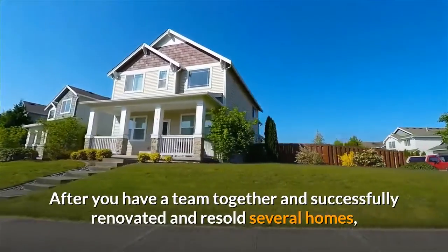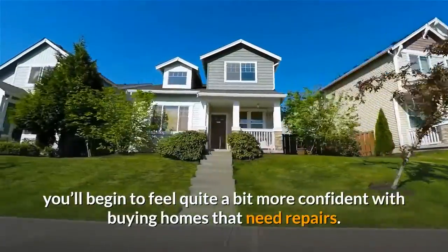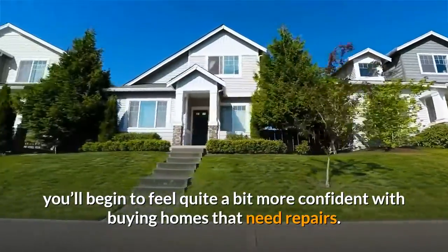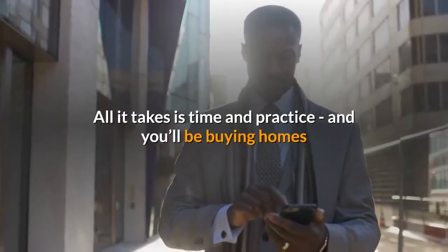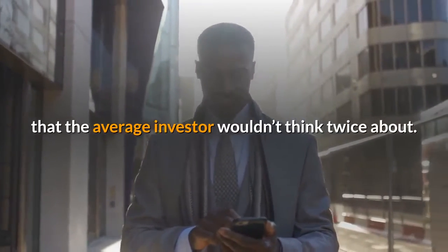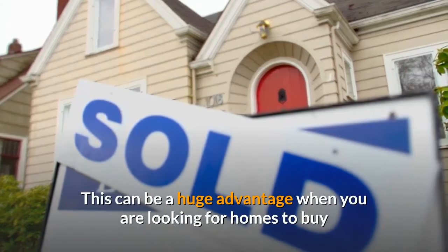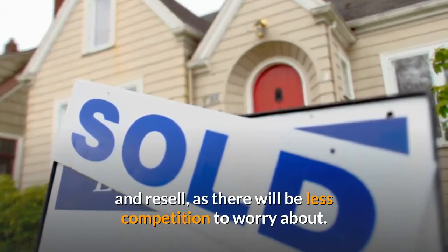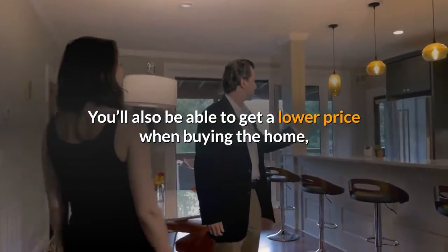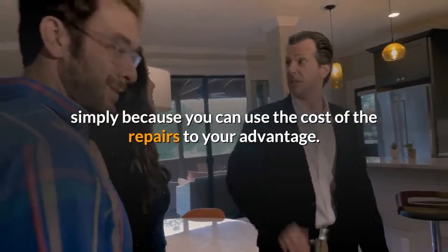After you have a team together and successfully renovated and resold several homes, you'll begin to feel quite a bit more confident with buying homes that need repairs. All it takes is time and practice, and you'll be buying homes that the average investor wouldn't think twice about. This can be a huge advantage when you are looking for homes to buy and resell, as there will be less competition to worry about. You'll also be able to get a lower price when buying the home, simply because you can use the cost of the repairs to your advantage.